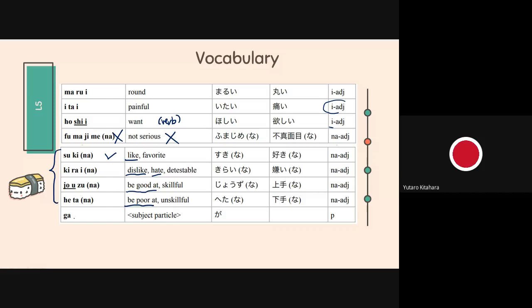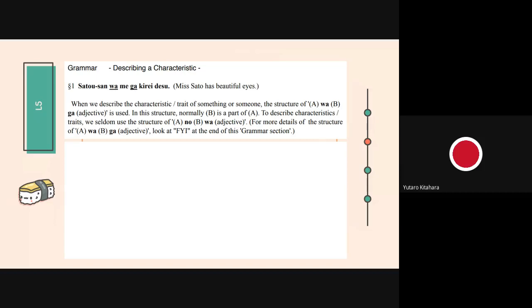Quite easy. Okay, particle ga is just a particle. I will show you how to use it in a sentence. Daijouka is everything. Okay, using sentences then easier to remember. Okay, look at the first grammar.